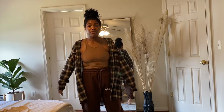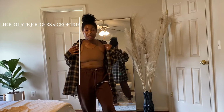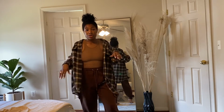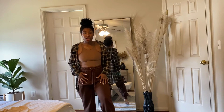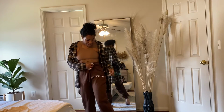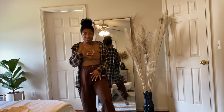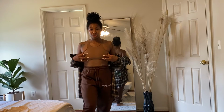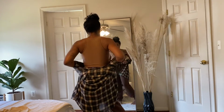Next look is obviously super chill. You guys know I love my loungewear. Pretty Little Thing has some of the cutest little loungy stuff. Anytime I'm getting my nails done, running to the mall, grocery store, this is typically what I'm going to throw on. I have these chocolate joggers. I love this brown. I think that this brown is so beautiful. I'm not really a huge fan of the Pretty Little Thing logo right here, but you know, it's giving whatever it needs to give.